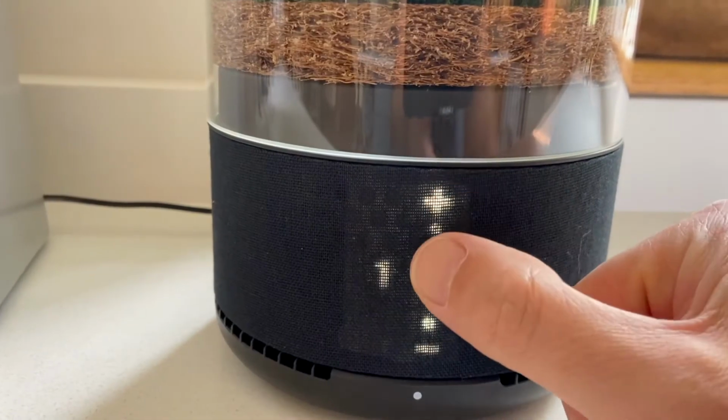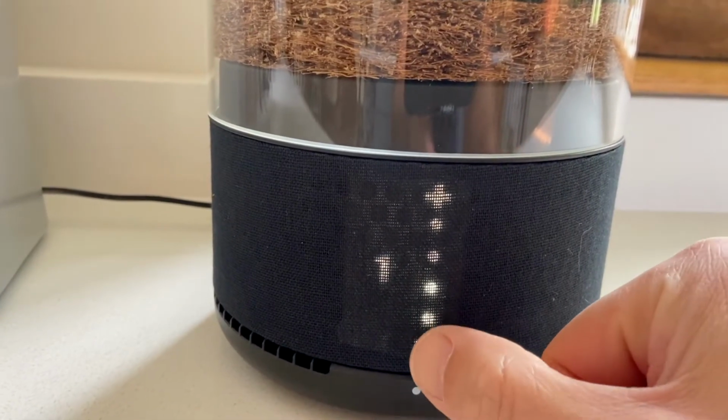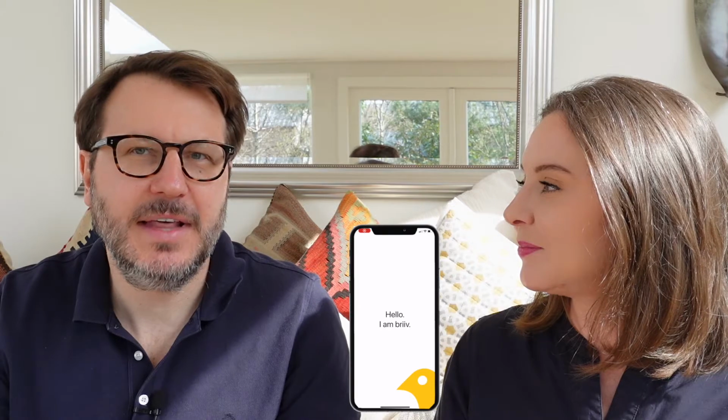Even though you can control it just from the actual unit itself by pushing the little button, I found that the app gives you far more control, because you can actually set the speeds of the fan a lot easier, and it also allows you to create schedules.